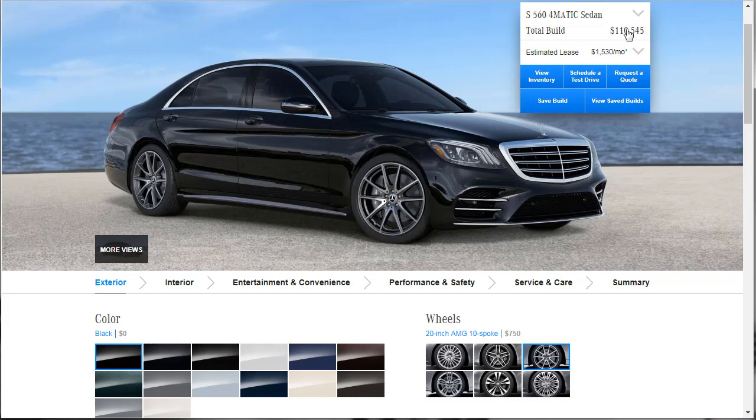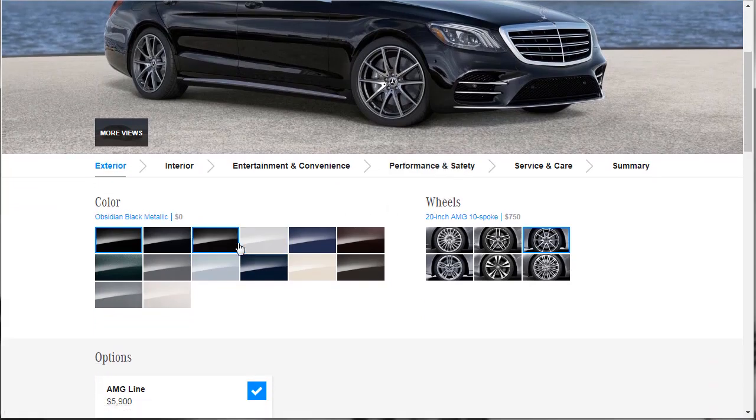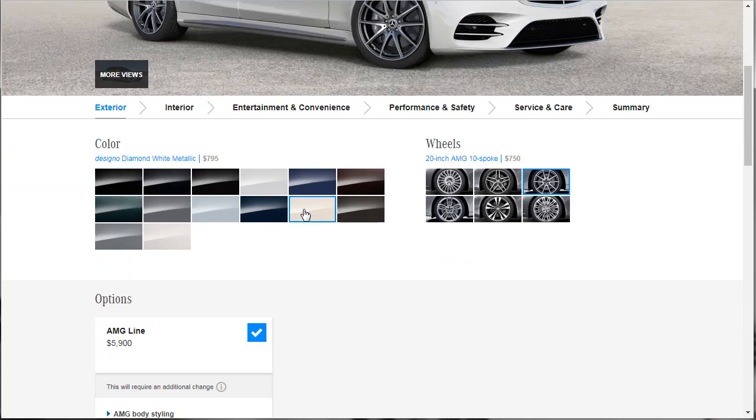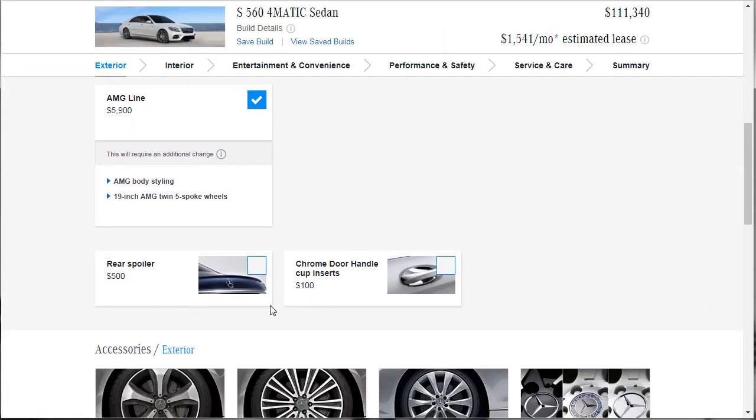We're already sitting at 110. We haven't even done anything, so maybe we might be closer to 150. I don't know, and don't really care. I'm going to get this S-Class the way I want to get this S-Class. So, got to do the Designo Diamond White. That's my color on most Mercedes. It's just $795. What else? Rear spoiler. Got to get the rear spoiler, right?